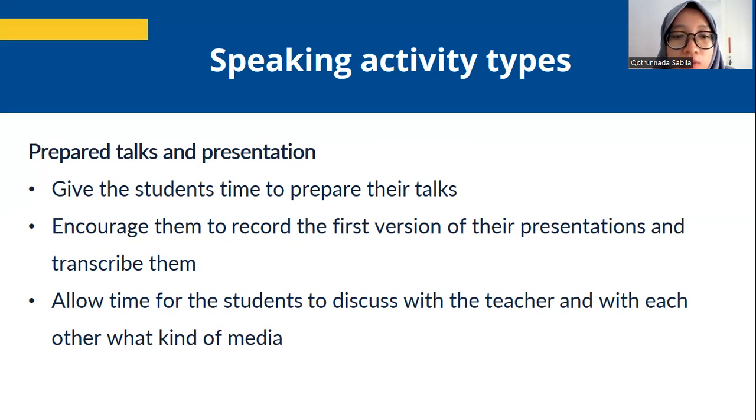In the first place, we need to give them time to prepare their talks. We can encourage the students to record the first version of their presentation and transcribe it so that they can improve it before delivering it. We need to be able to help our students with the multimedia elements of their presentations if they wish to use them. We should allow time for the students to discuss with us and with each other what kind of media will be appropriate for them to use.